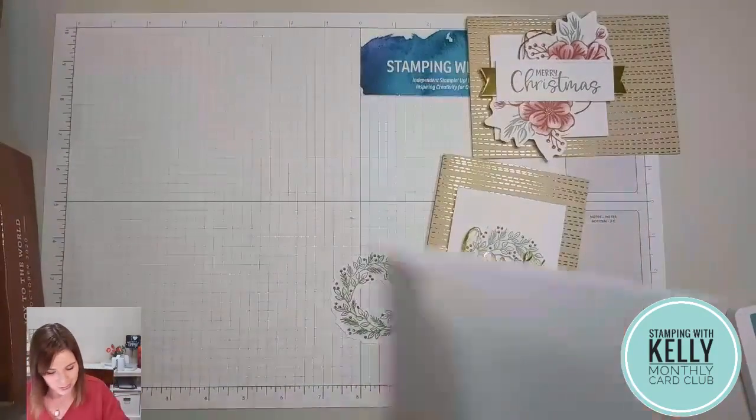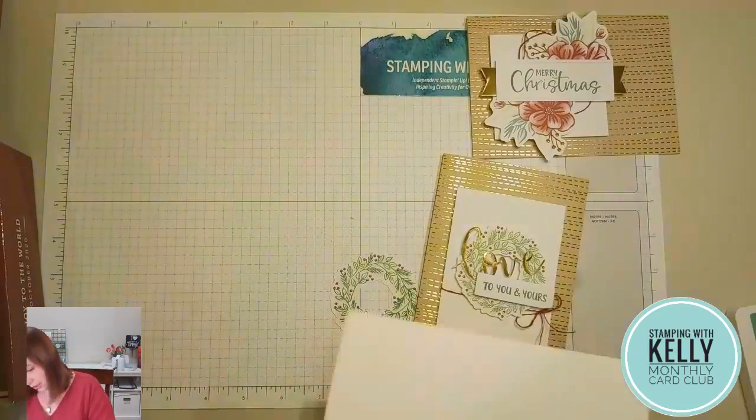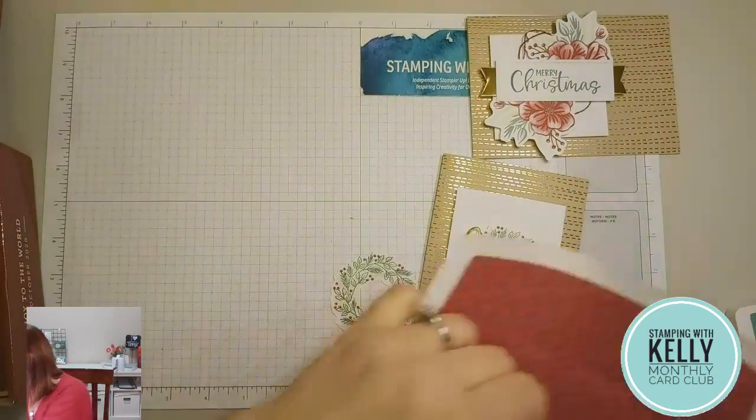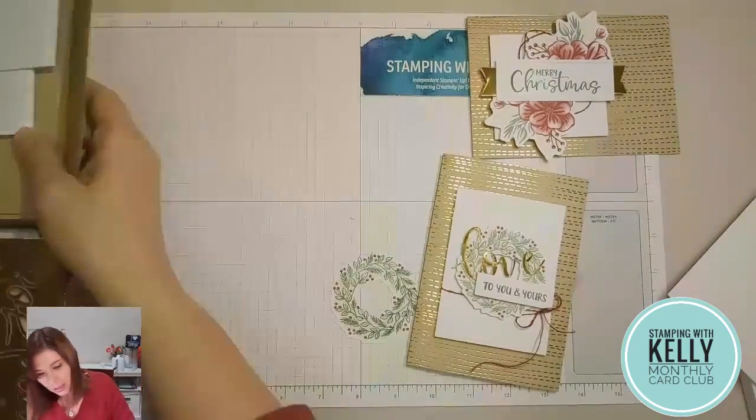So anyways, I'm going to show you just quickly how to do this. I've got two envelopes here with stuff in them, but no, I don't. Those are the two envelopes that don't have the things in them.